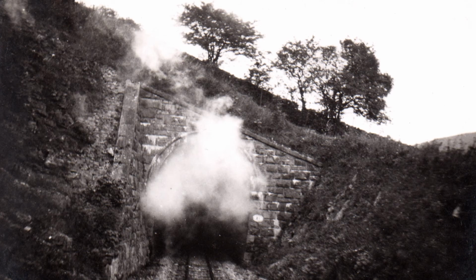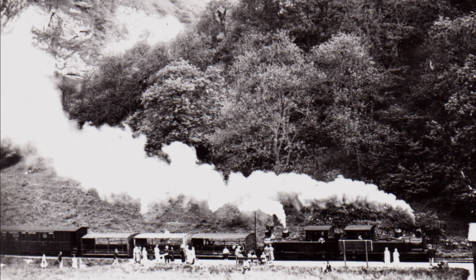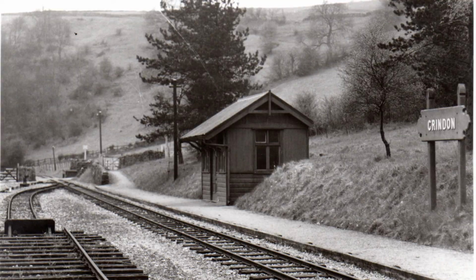A unique feature of the line is the tunnel at Swainsley. This would have normally been a cutting, but the owner of Swainsley Hall insisted on a tunnel so that he couldn't see the trains from his windows. Oddly though, the landlord, a mill owner, was the director of the railway.